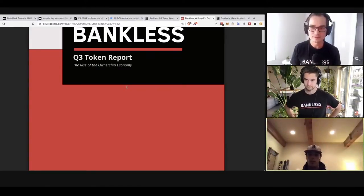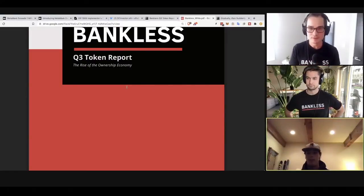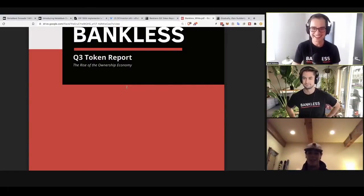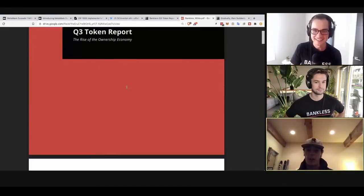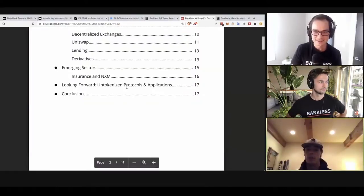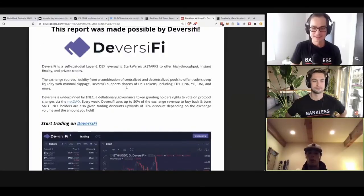They gave COMP tokens to anyone that provided liquidity or borrowed assets from the protocol. And that kickstarted this insane quarter that we can see in the data. But the rise of the ownership economy is really just this core notion of giving ownership to the users and making them the stewards of the protocol over the long term.